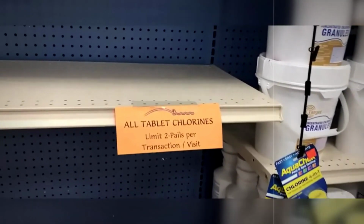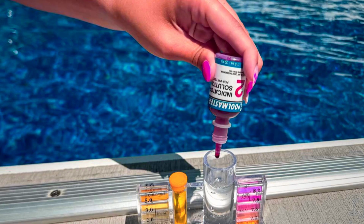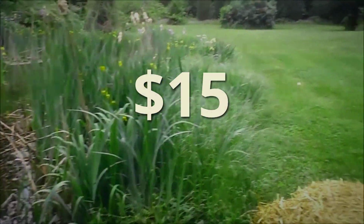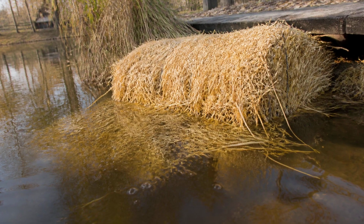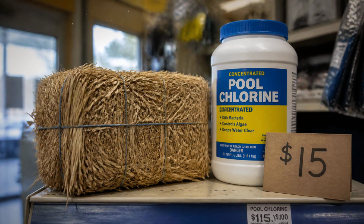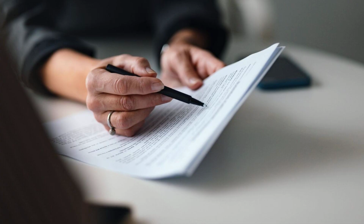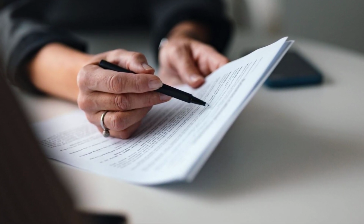Every product is another trip to the store. That's not an accident. It's a business model. The water is never finished. It's corrected forever. A $15 bale of straw just sits there, working for months, costing nothing more. And this is the honest version of the industry hates this idea. There's no secret law against straw. Nobody outlawed it.